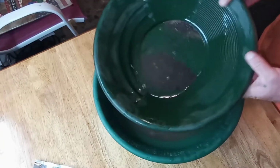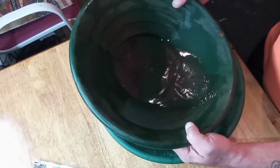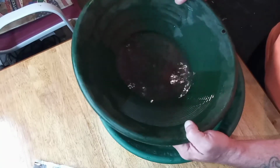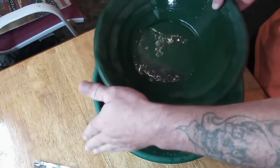Go at it kind of rough with it a little bit. Just want to get an idea on what's under there. Starting to see some gold pop up in there. I need one of them squeeze bottles everybody's got. Like getting that stuff out of there gives you more room to work everything.